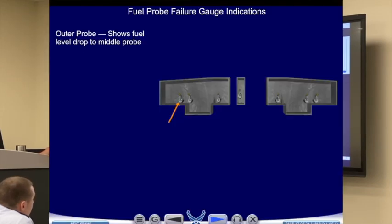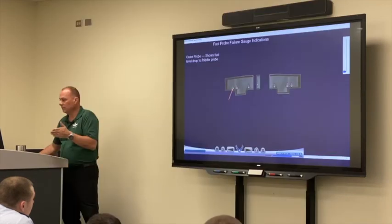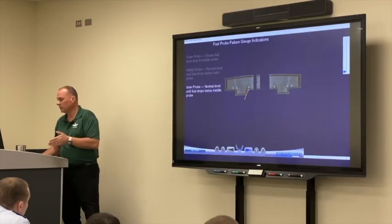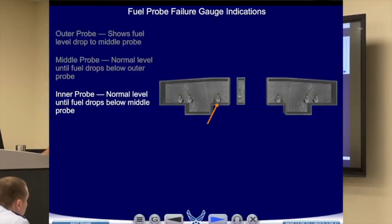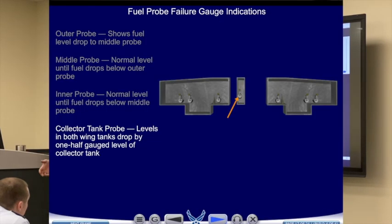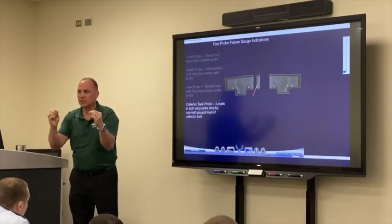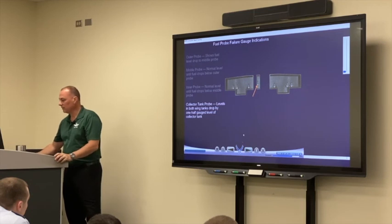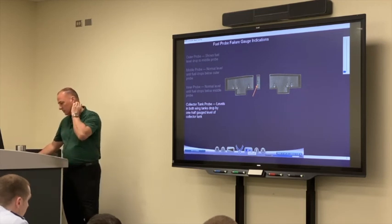So outer probe, if that fails, it'll drop to the inner probe. If that one fails, it drops to the inner probe, et cetera. You're not going to know if you get a collector tank probe failure. You're not going to see that 20-pound jump on the needles. You're just going to see FP fail. You probably won't even know until you look at the FP fail.